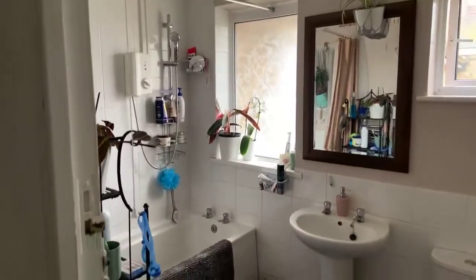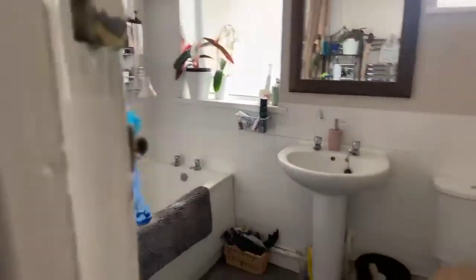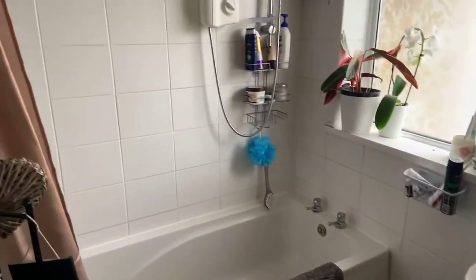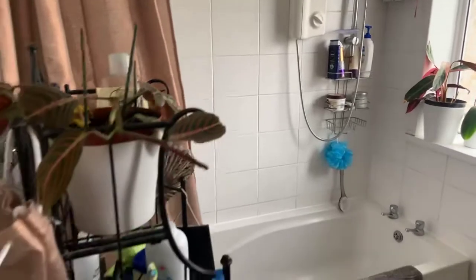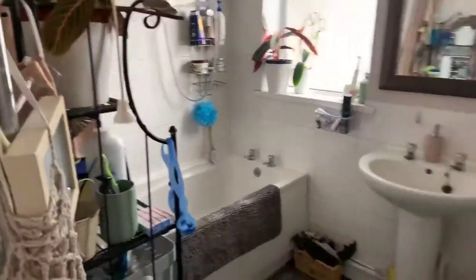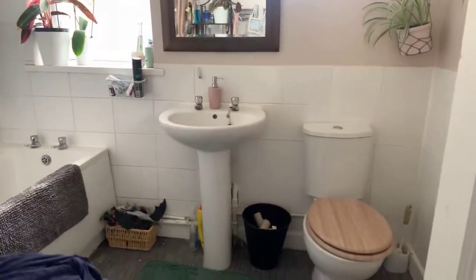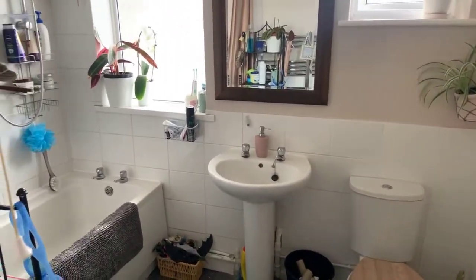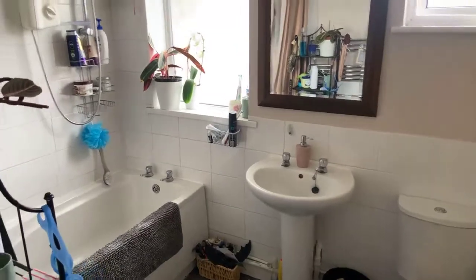So the house comes with 1 bathroom, and this services the whole house. It's a 3-piece suite with electric shower over the bath, localised tiling, and a heated towel rail. And the bathroom measures 8 by 6 foot.